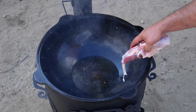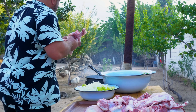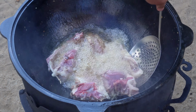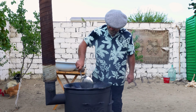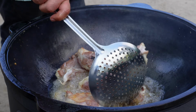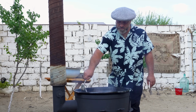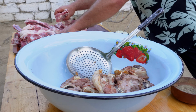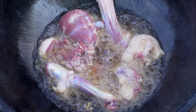In goes the lamb. Hear that sizzle? That's the sound of flavor waking up. We're browning it nice and slow so every bite comes out juicy, tender, and packed with that rich Absheron soul. The lamb is slightly roasted, got that golden crust just starting to show. That means it's time to turn up the flavor dial and bring this stew to life.